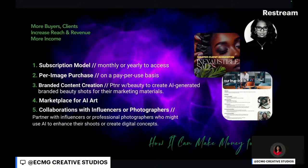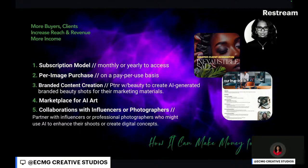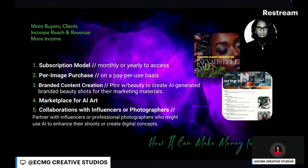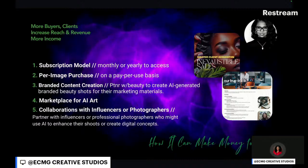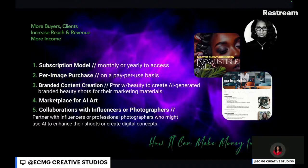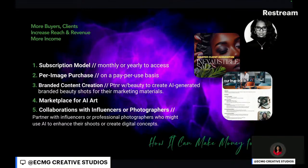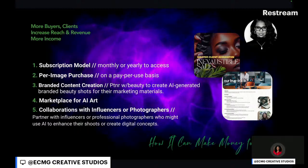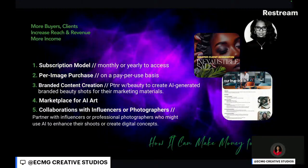Do a collabo with some influencers or photographers or videographers that you might know. Remember, I told you earlier today, it's all about lessening the burden on your purse, on your budget. What better way than to partner with photographers and videographers who might use AI to enhance their shoots or create digital concepts? They might be looking for backgrounds for some photos that they did for some other people a couple of days ago.